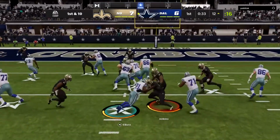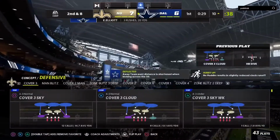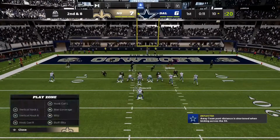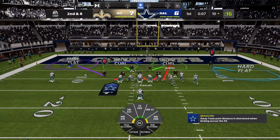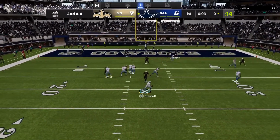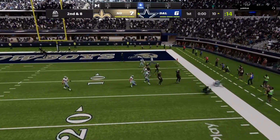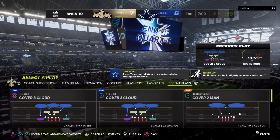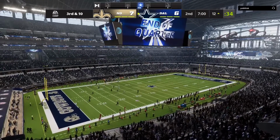A first down carry by Elliott. And he'll get this one down to about the 10-yard line. 2 yards on the carry there, and it'll be second down. Now Prescott. Escaping the pressure right. And he is going to go down. He will be sacked on the final play of this first quarter. After one, a one-point game, 7-6.